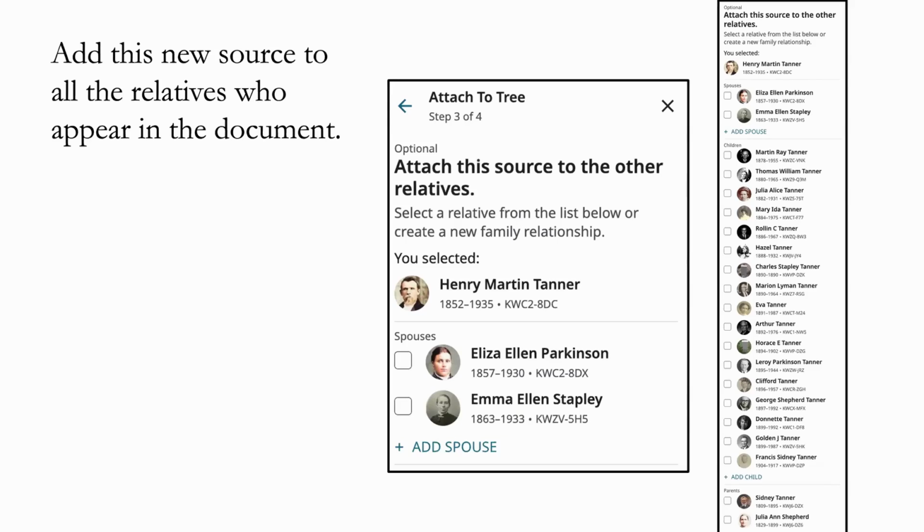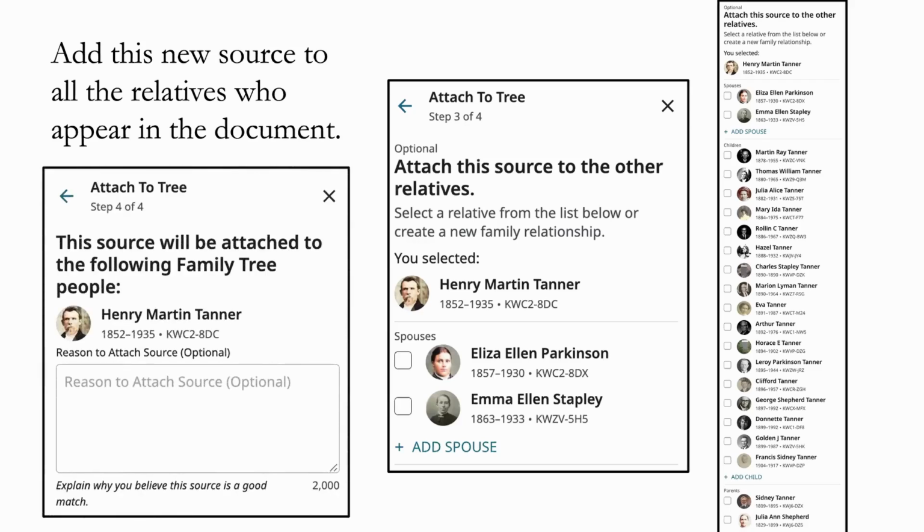So if they're in that document, which is visible when you're doing this, you can click down, and as you read through the document and say, all these people were in the document, and then it will automatically attach the document as the source to those people. So you'll be able to get back to this particular source. So it's attached to all the people.